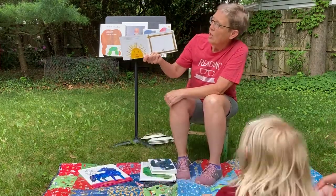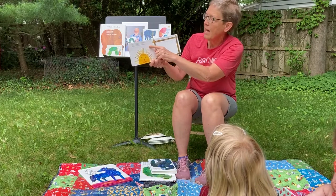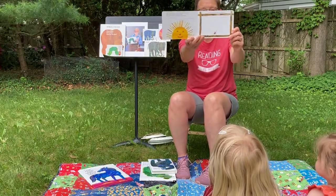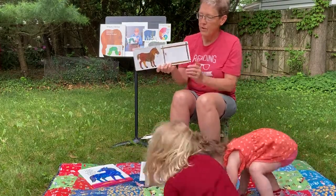Early one morning, the wind blew a spider across the field. A thin, silky thread trailed from her body. The spider landed on a fence post near a farmyard. I'm going to hold it like that so hopefully the kids from the camera can see it. And what do we have here?